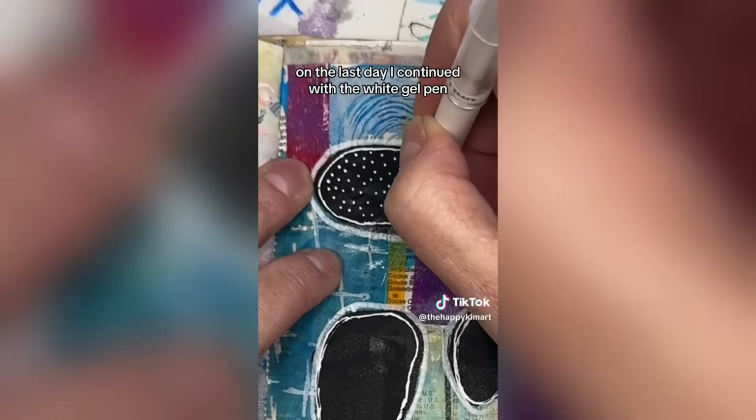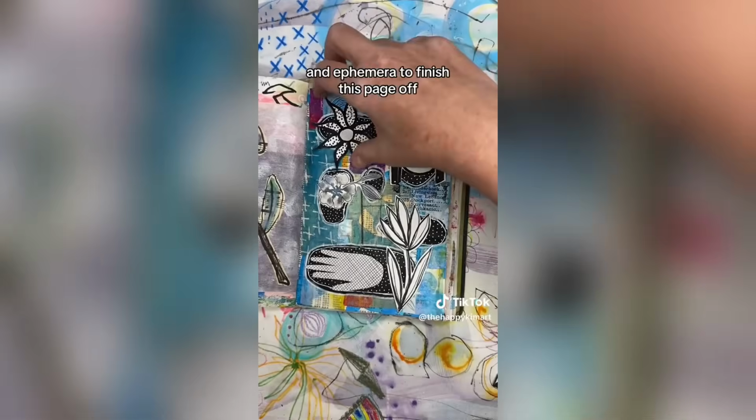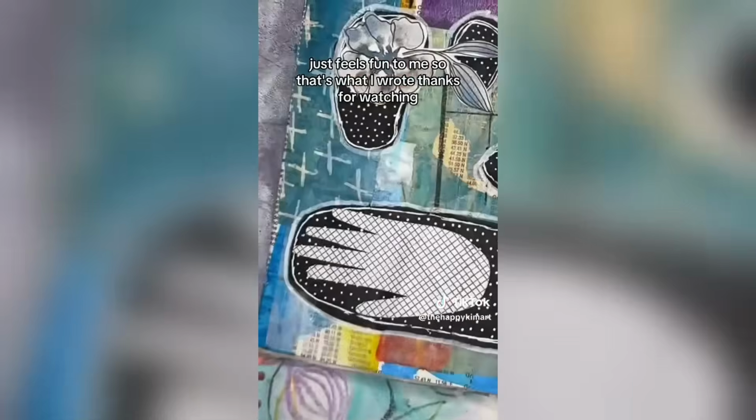On the last day, I continued with the white gel pen and decided to pull out some black and white collage fodder and ephemera to finish this page off. This art journal page just feels fun to me, so that's what I wrote.